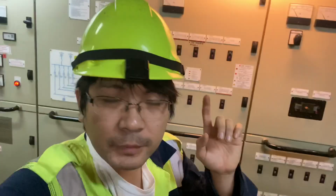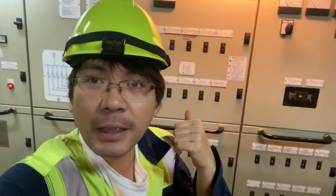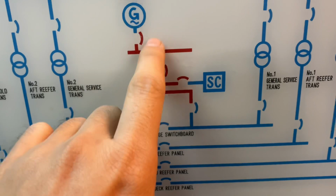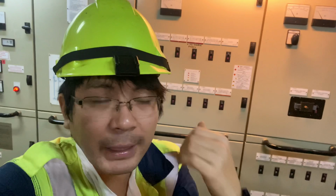Just like I said, the main goal here, once you have a blackout, is to find the cause of the blackout and then restore the power on your main switchboard. Sometimes there is trouble wherein your emergency generator is running but it's still not supplying the emergency switchboard. So all you have to do is to check if the circuit breaker from your emergency generator going to your emergency switchboard is closed, because this breaker has an interlock with your bus tie to your main switchboard. If your emergency generator is supplying your emergency switchboard, then that bus tie should always be open, or vice versa.